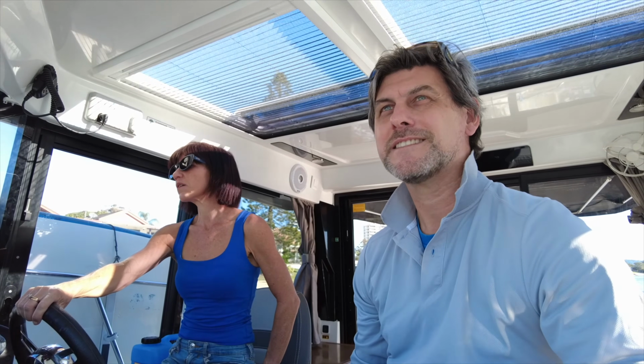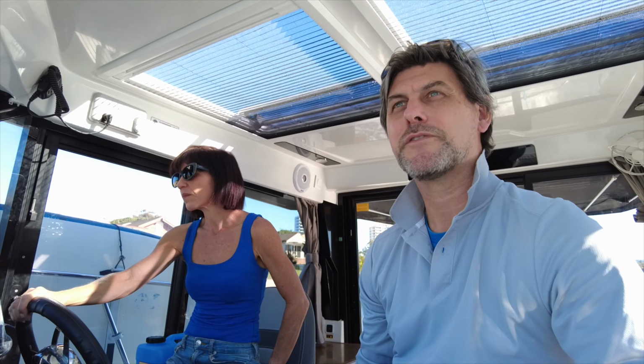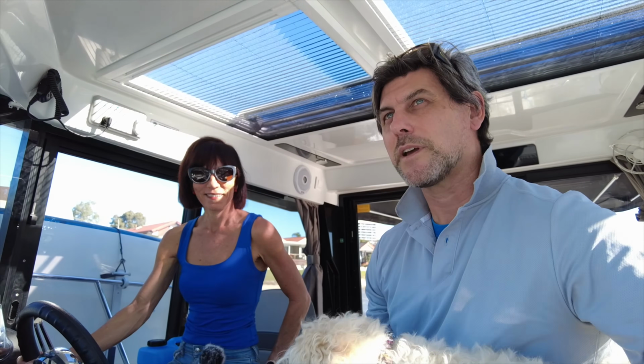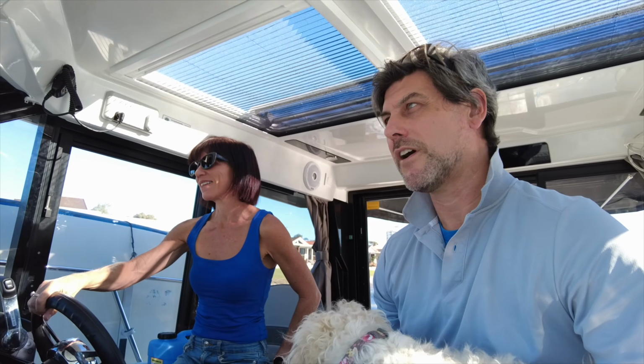So the tide's coming in, so yeah, we're pushing against the tide, which means we use a little bit more fuel than we often like, but trying to sneak out on a Friday afternoon, you take what the tides can give you. We're coming up to the bridge that holds most of our problems. We should be pretty fine.